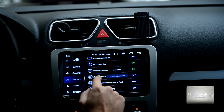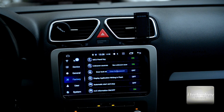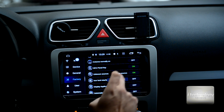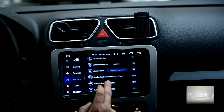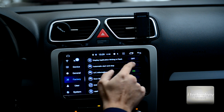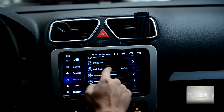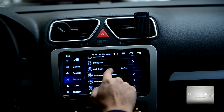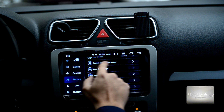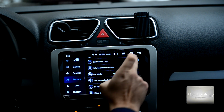You have some MCU panel key. As installed from the unknown sources, the door lock. The door lock, I don't know what this door lock interference is. You have some other automatic start and stop. The AC, the climatronic information, the door on and off, the DVD update, you can make updates. You have an amplifier. You have the system special informations and the boot screen logo.